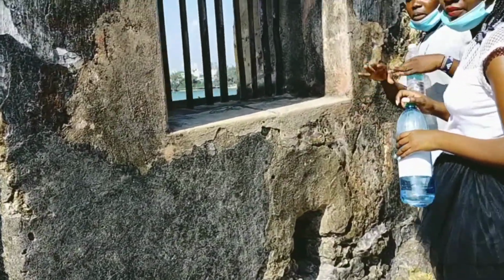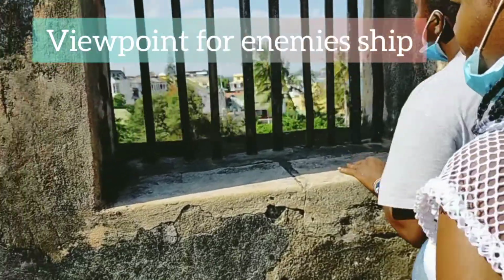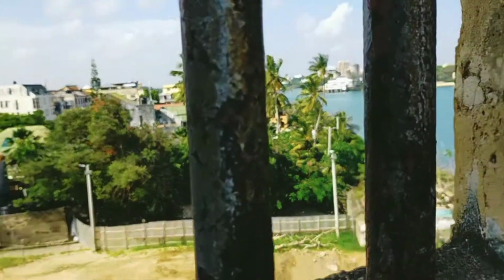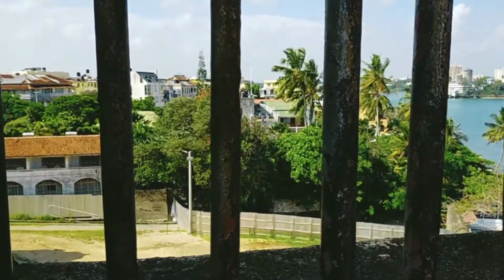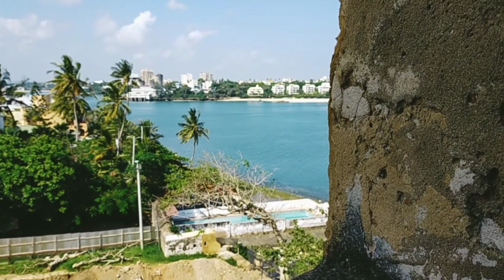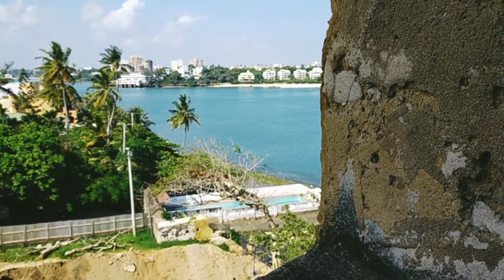All these soldiers who are there come there to look out for enemy ships. Kwa hivyo hizo ship zilikuwa zikisimama zikileta maskari. So the ship could dock here, and then the police that were being brought in could just walk inside the fort.